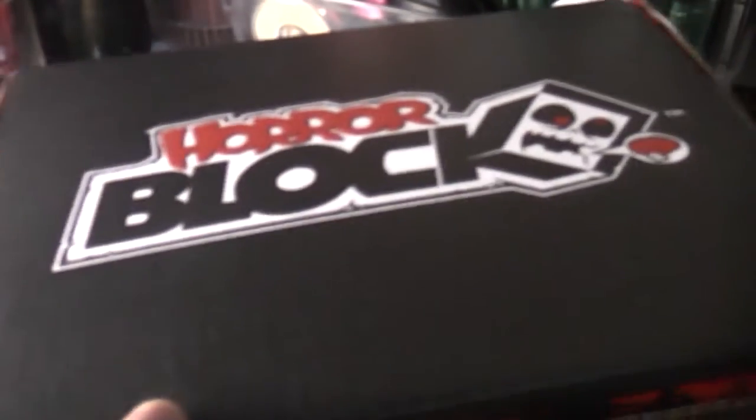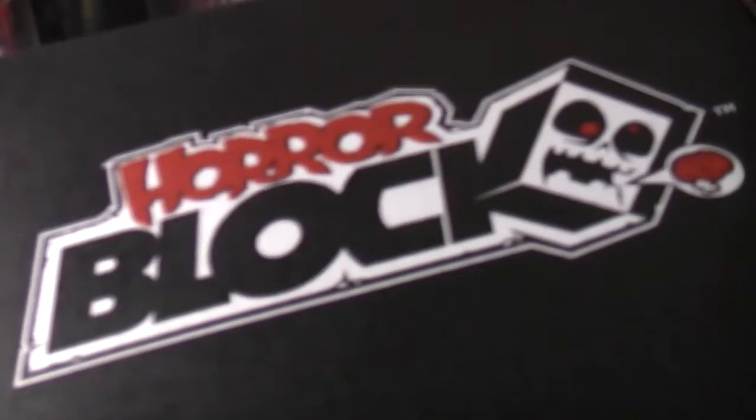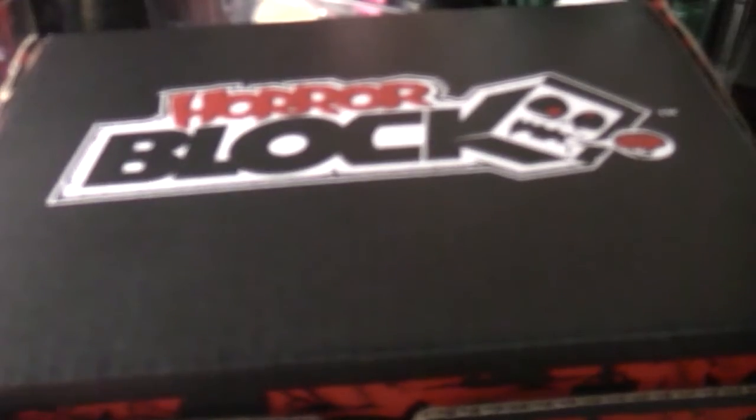This time they didn't put the sticker across the horror block on the front, which is quite nice because I can show you what the actual logo looks like this time. And they actually wrapped it in cellophane, so it wasn't actually stuck shut, so the box isn't damaged at all.